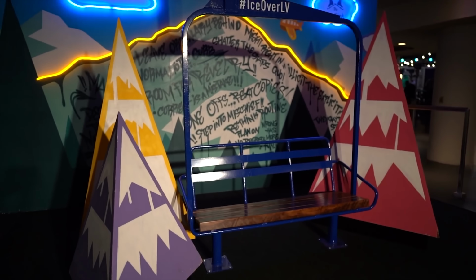Just to let you guys know, the price of the room we paid was $68 a night. Now that does not include resort fees, which is a whopping $45 a night. Whoa. So keep that in mind. But the cheapest room at this time, weekday, was about $68 a night.